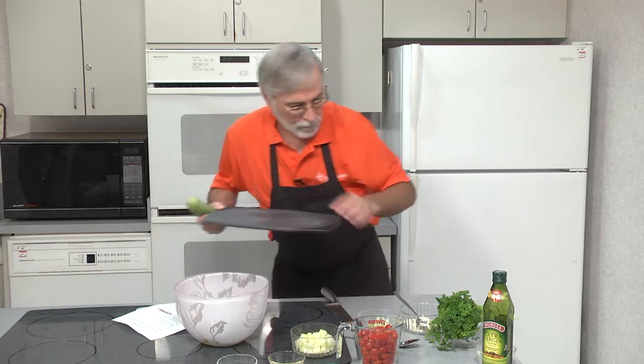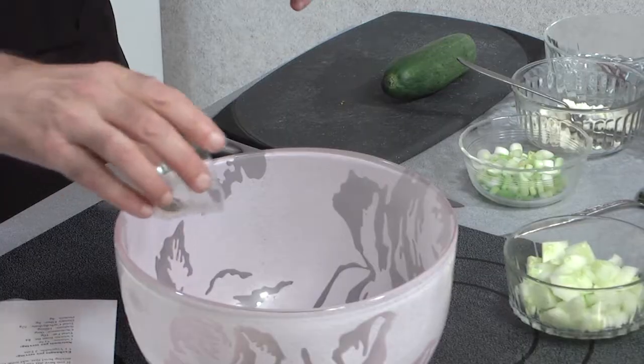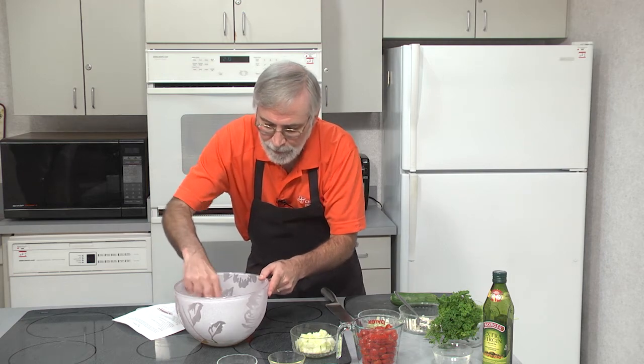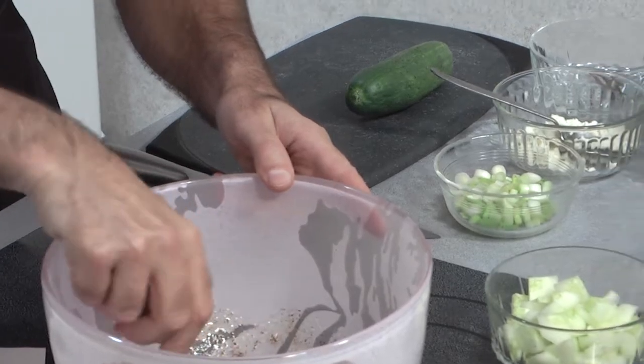All right. Now, add just a touch of salt and pepper, not much. Then we're going to stir this up. And this is our dressing for this fattoush salad.